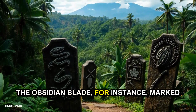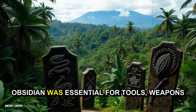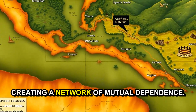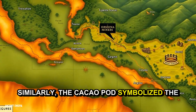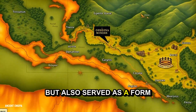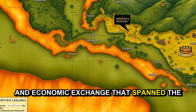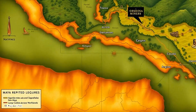The obsidian blade, for instance, marked areas where this volcanic glass was mined and traded. Obsidian was essential for tools, weapons, and ceremonial objects, and its trade routes intersected with those of jade, creating a network of mutual dependence. Similarly, the cacao pod symbolized the trade of cacao beans, which were not only used to make chocolate but also served as a form of currency. These markers didn't just facilitate trade, they wove a tapestry of cultural and economic exchange that spanned the Maya world, from the highlands of Guatemala to the lowlands of the Yucatan Peninsula.